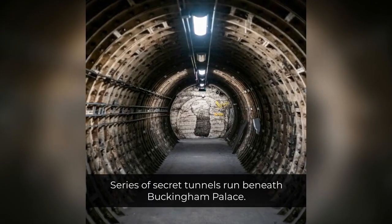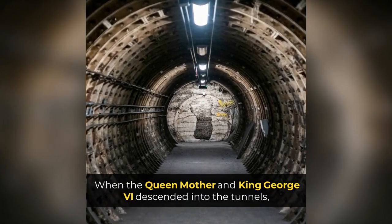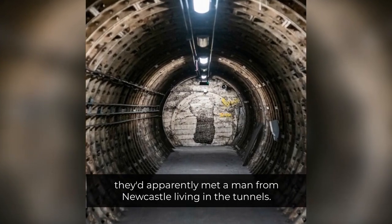A series of secret tunnels run beneath Buckingham Palace. When the Queen Mother and King George VI descended into the tunnels, they apparently met a man from Newcastle living in the tunnels.